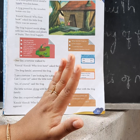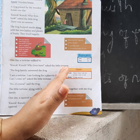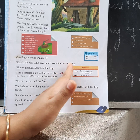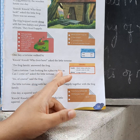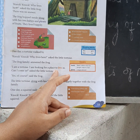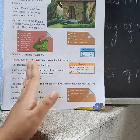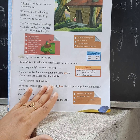With the same thought, he knocked on the door. But this time, the frog answered, I'm inside. I'm a frog family. The tortoise asked to live inside with the frog. I'm a tortoise. I'm looking for a place to live in. Can I come in? Asked the little tortoise. The frog had a very good heart to share the house with the tortoise. Yes, of course, said the frog.